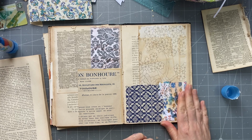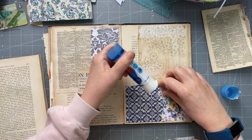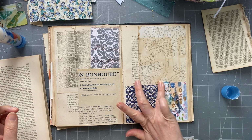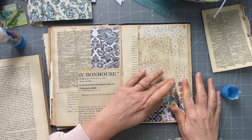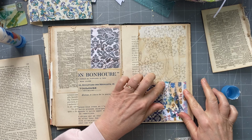I haven't looked for my flower yet. Do I need a flower? I think I needed a flower. I've got foreign language. I've got stitching. Measurement. We need measurement as well. Whoops. Okay. Well, we've got the flower, don't we? But I want a colourful flower. That's what I wanted. So just stick it down. Make sure it's all stuck.